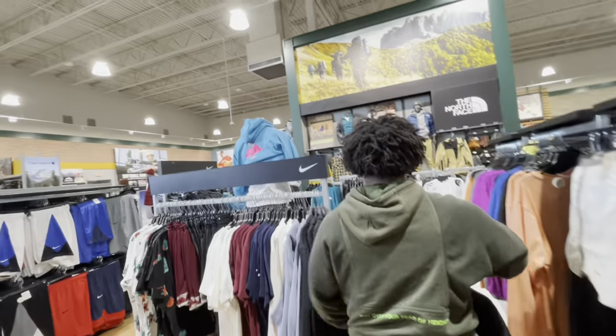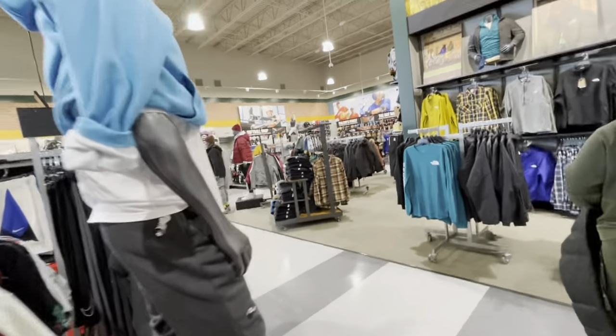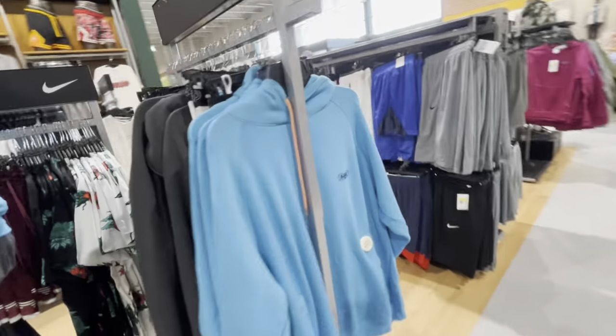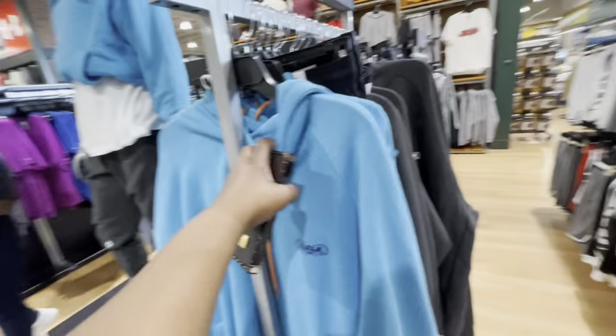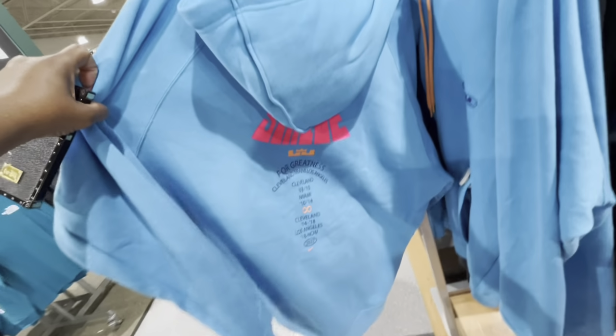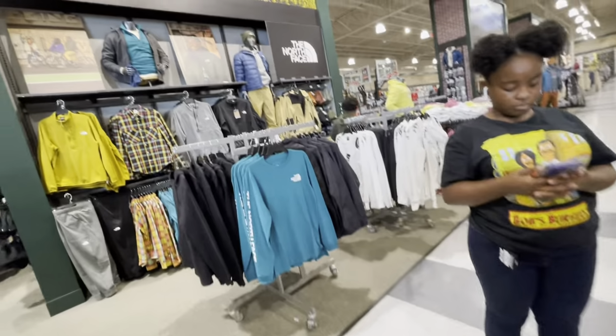Ooh, I like this hoodie. I like that blue with the pink. Ooh. I likey long time. Who is this? This is Nike. And it's $100. And this is the back. Ooh, I like it. Oh, I like it.